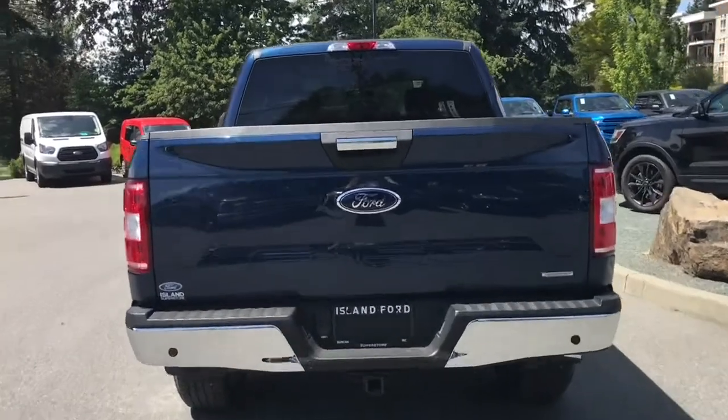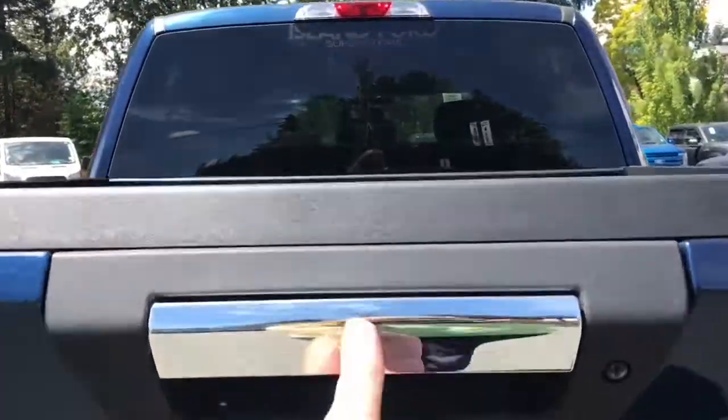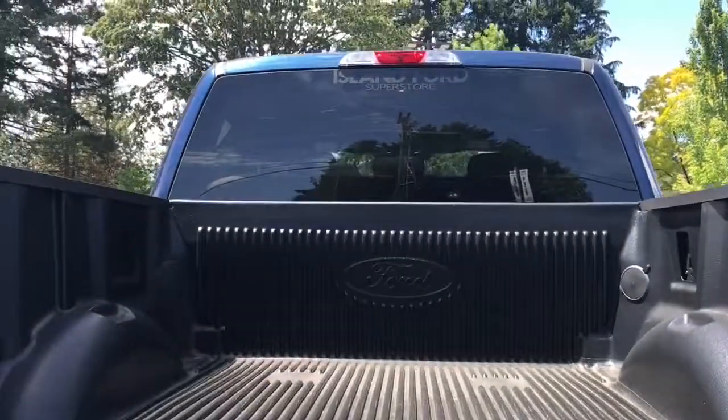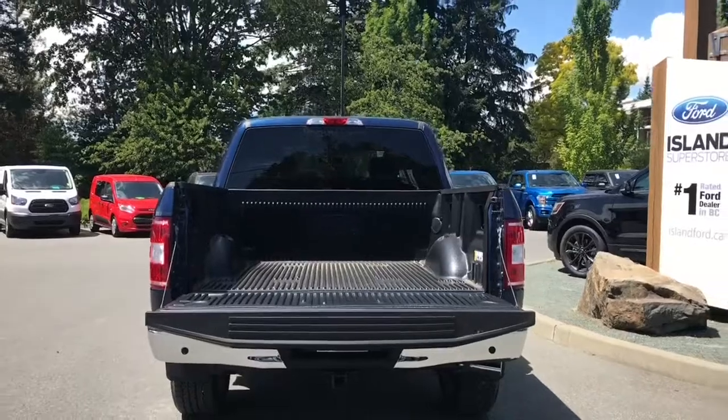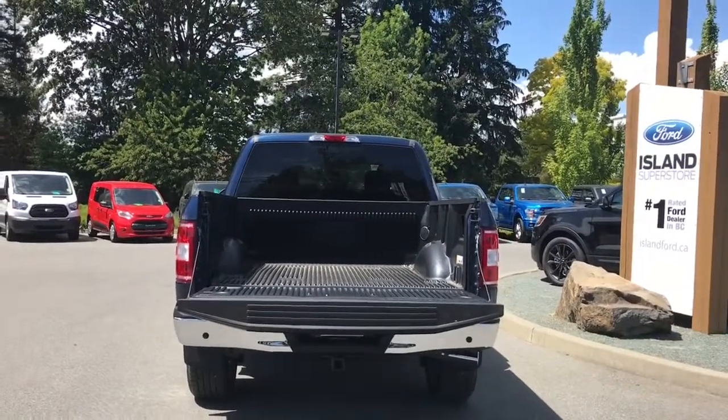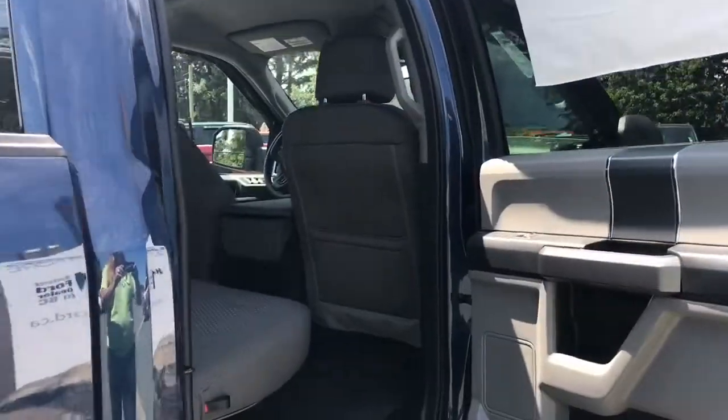And when you're ready to open up that tailgate, simply put your hand in the latch. It comes down easily. It's a nicely lined box with tie downs in all 4 corners. You also have box link. And when you're ready, close it up, lock it up, and walk away, or jump in and head out on your latest adventure. Storage and speaker in the door, as well as power windows.